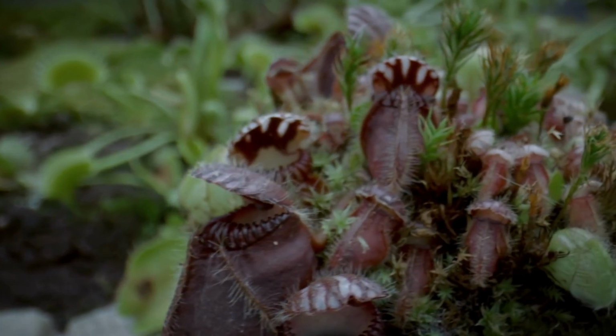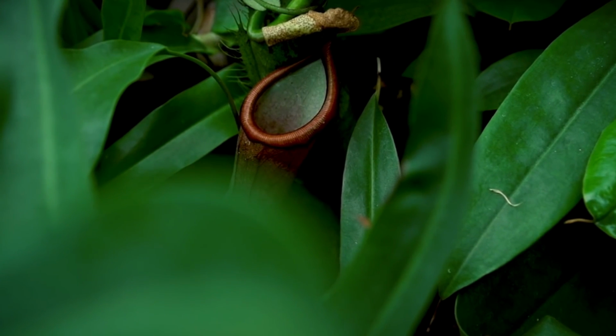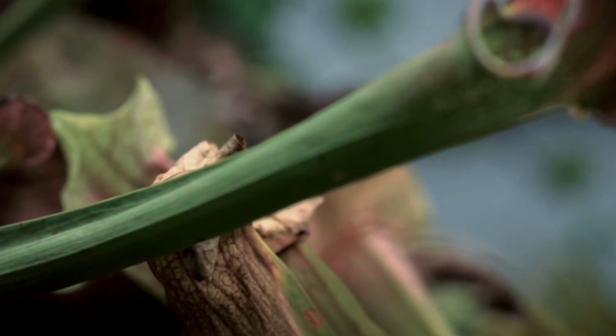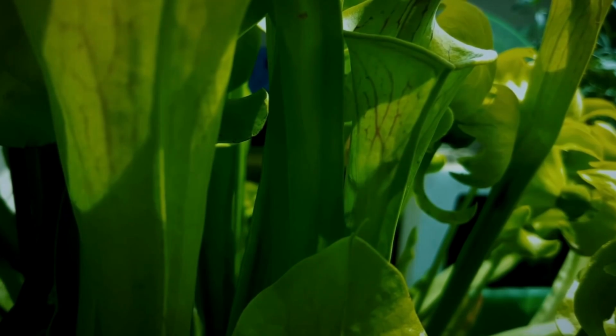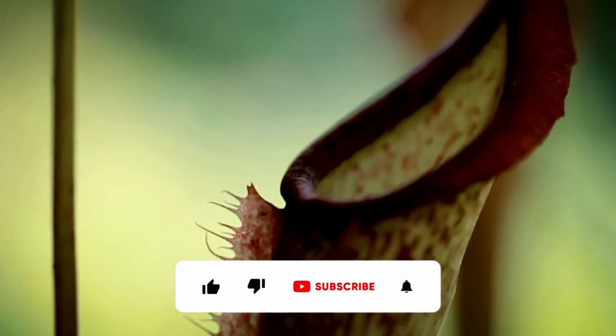Whether found in the wild or grown at home, carnivorous plants remain a fascinating example of how life can adapt to extreme environments. Their existence proves that in the plant kingdom, survival sometimes requires a little hunting.